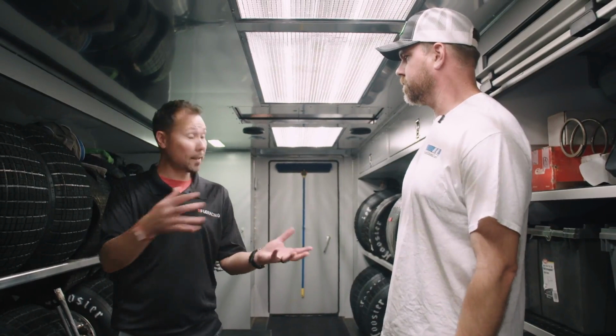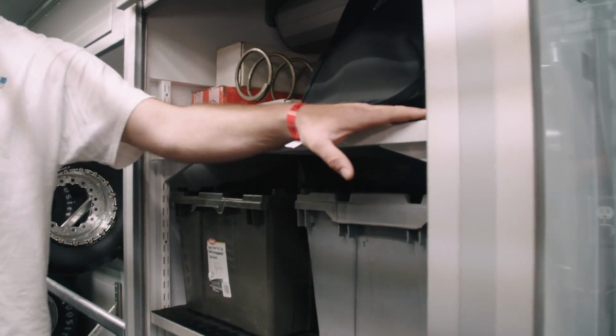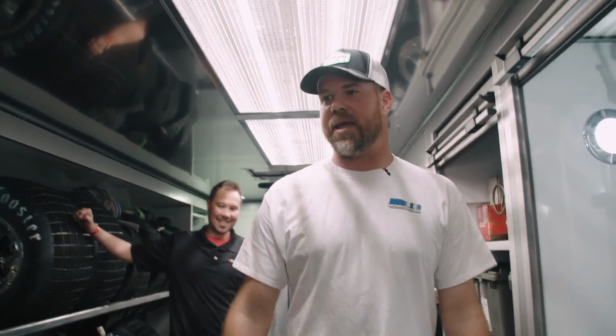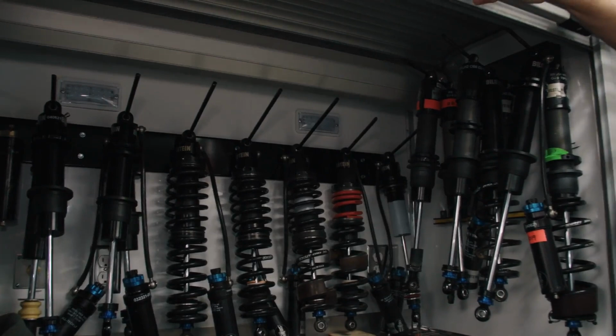Well, the last hauler we got, I added this cabinet so we could have shocks and springs here, like I said, where we could work in a rain delay if we had everything in here. So obviously that wasn't enough room because we had shocks and springs in here. There's never enough room. No, we just keep growing. So then we had a countertop here. I took away the countertop and I added this in, and then I added all spring racks in there. Just a few of our Bilstein springs.